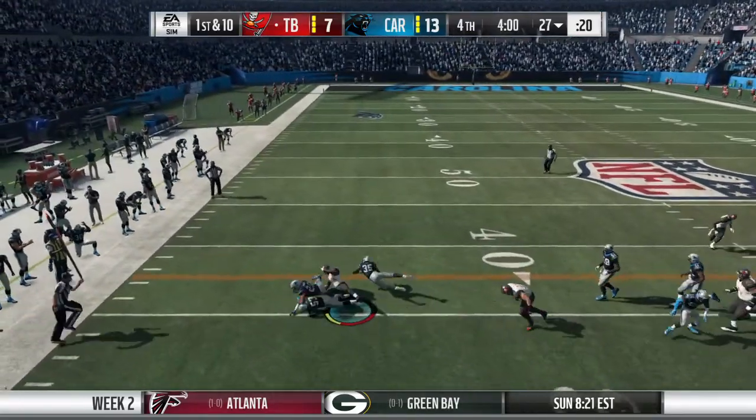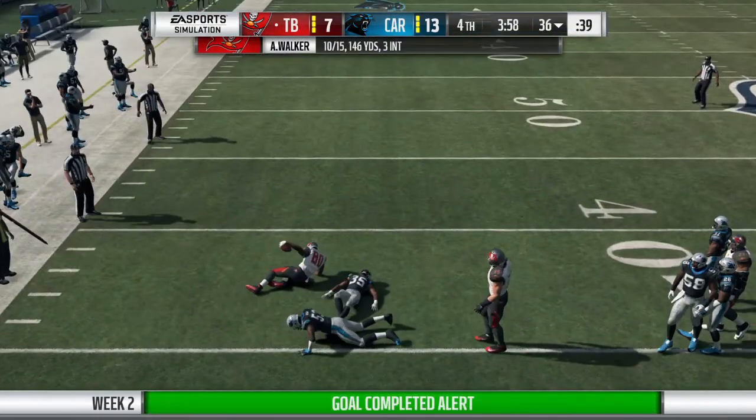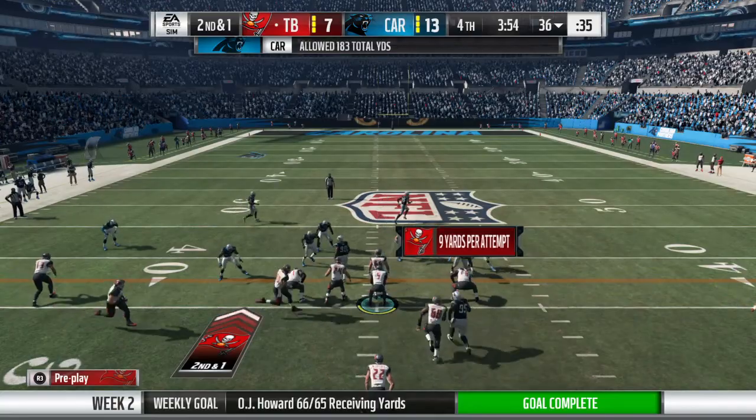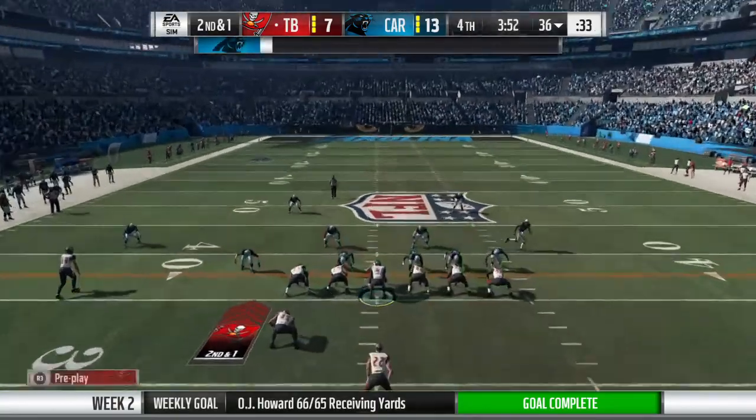And it's a short one here, complete to his tight end. And able to break one tackle, but then quickly brought down. But a nice little gain. Give him 9 there on the first down completion.